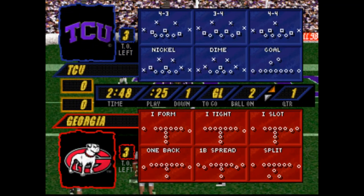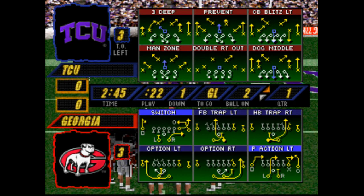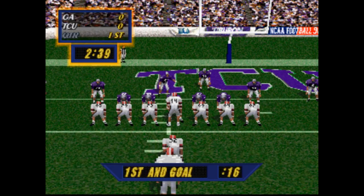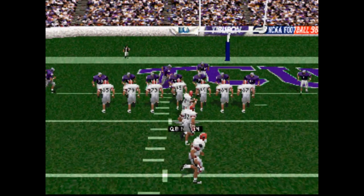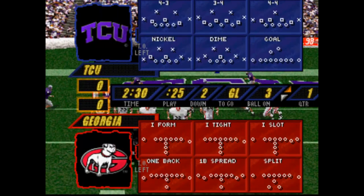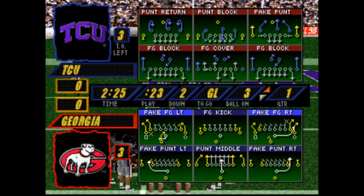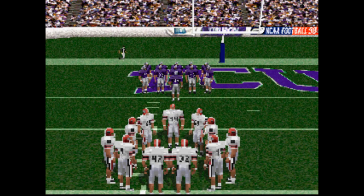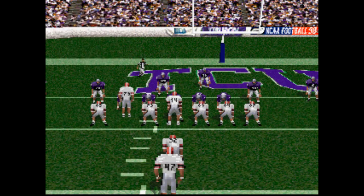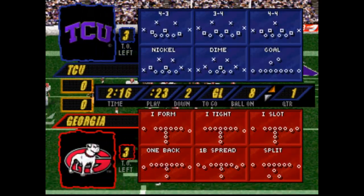Pass complete to number 4 for a gain of 24 yards. First and goal at the 2-yard line. Number 32 is stopped for no gain. Second and goal at the 3-yard line. Ball snapped on the offense, number 79.